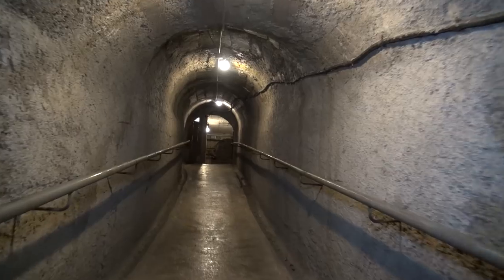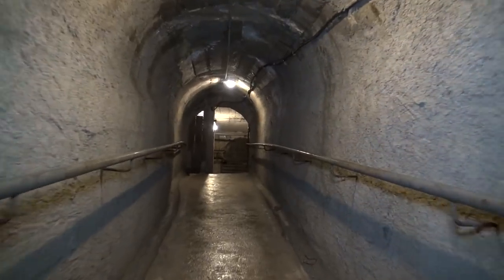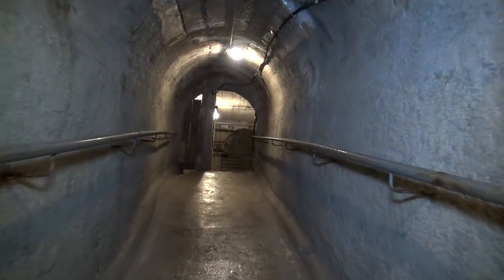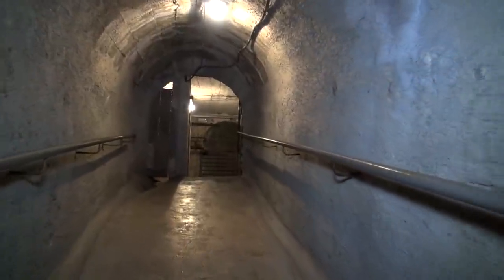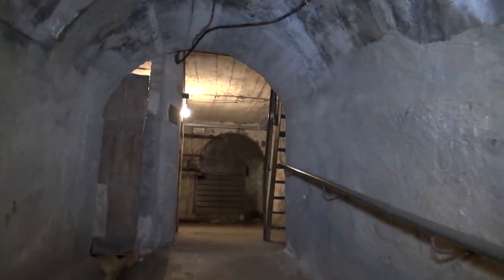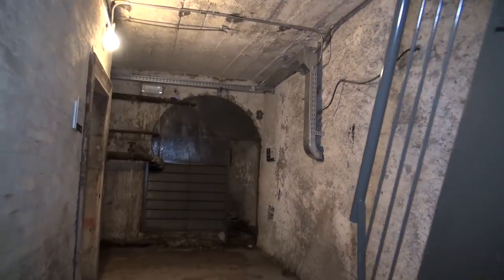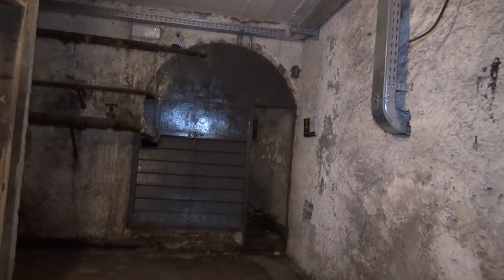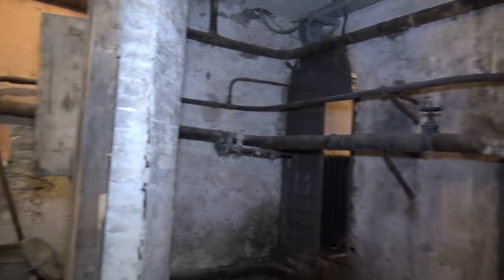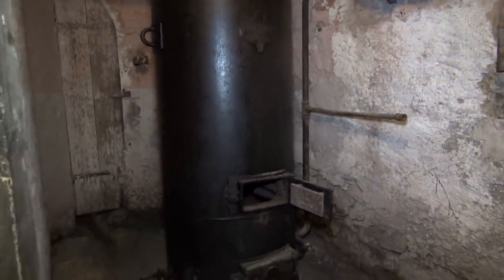Boiler room. Very little boiler room. So there was hot water for the men to bathe? For the shower? No, only to heat the air. The hot water arrived from the kitchens. The charcoal burner, very, very little for a big building.